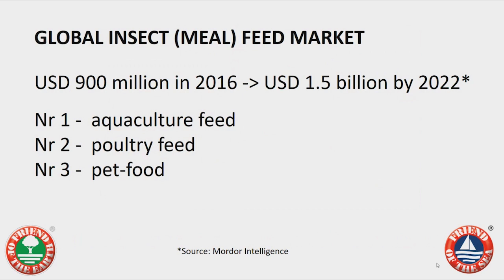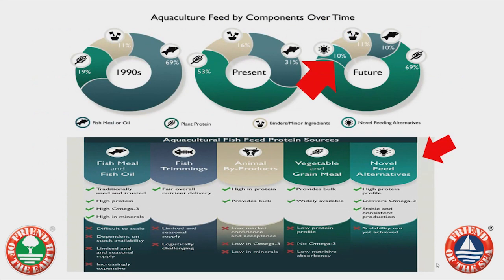The global insect feed market is currently valued at approximately $1 billion, while official market share data is not available. The major target is predominantly aquaculture, followed by poultry and pet food. Feed composition has changed over the years, as you may see from the schedule, the upper part, with plant proteins substituting fish meal and oil, now composing approximately 30% of this. Each of them has pros and cons. According to a recent study, insect feed has the potential to replace between 10% and 50% of soy meal feed used in poultry and cattle applications at the moment.